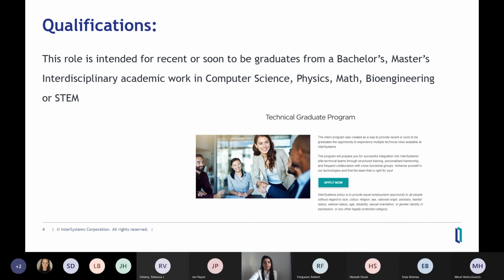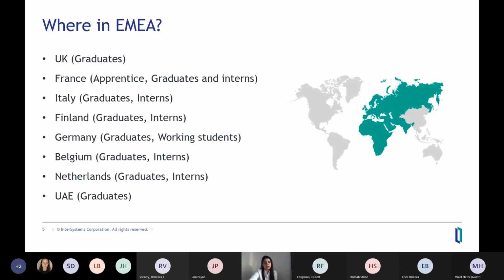So the qualifications that we're looking for are graduates who have already graduated or are soon to be graduating, bachelor's or master's, looking at computer science, physics or math, bioengineering, civil engineering, and STEM. So we're really looking across the different degrees. So where do we hire in our EMEA offices?